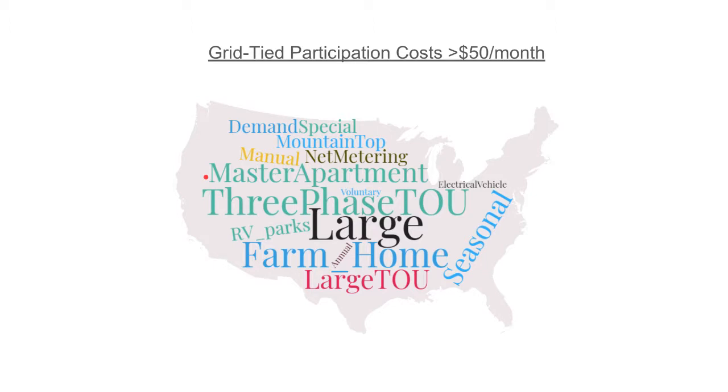Master apartments, where you might just have one main meter for multiple units. That's okay. Well, you're a residential unit, but you're really using what is the equivalent of a commercial electric service, and so your meter fee is going to go up.